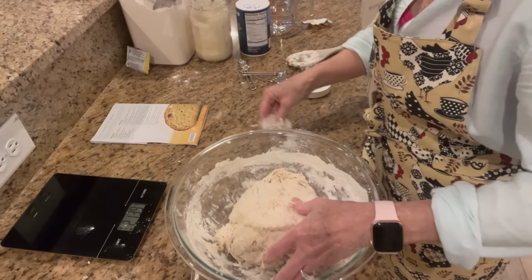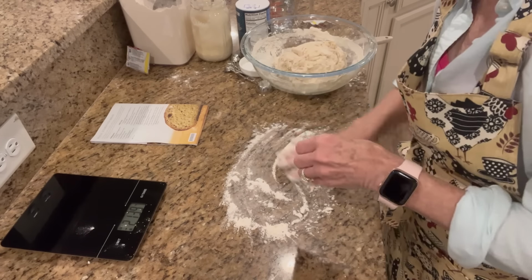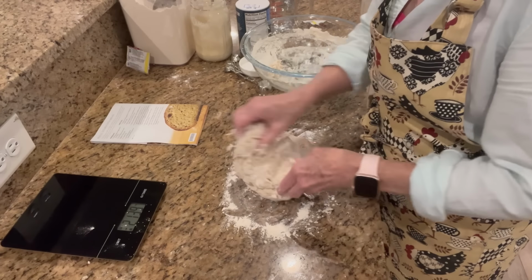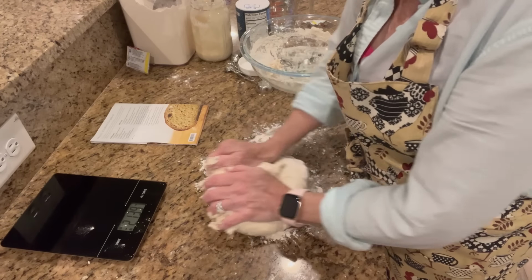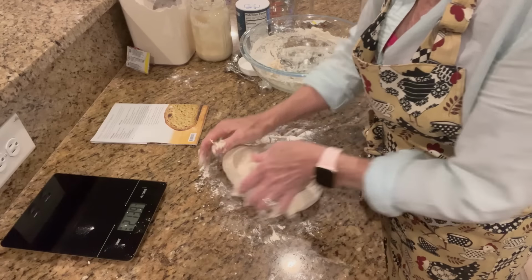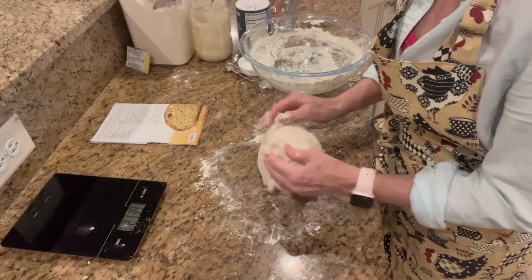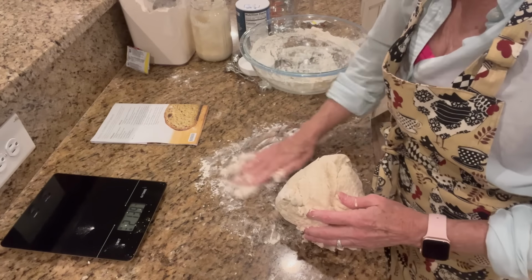So here you can see that I'm going to put a little bit of flour on my very clean countertop, and then I'm going to take that dough and knead it just a little bit so that it gets less sticky and has a smoother texture. And there's no right or wrong way to knead the bread. Just push it away from you, fold it over, and then push down on it again.